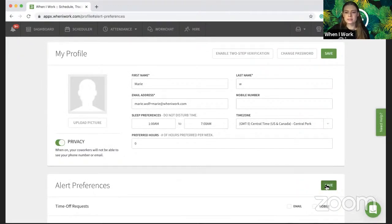And if one or two gets in between the cracks, it might just have been sent right before the save or something like that. But you can always turn off all of these alerts because sometimes it doesn't even make sense for your workplace to have them. But yeah, so all employees will be able to do that on their end.